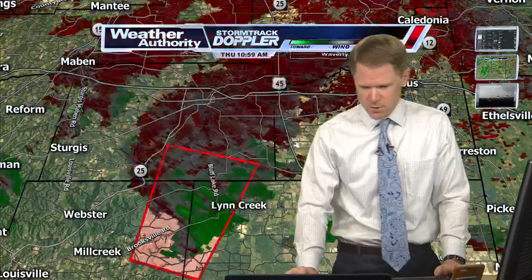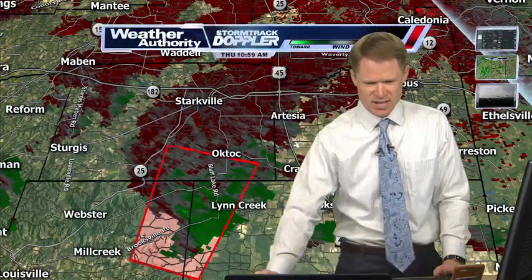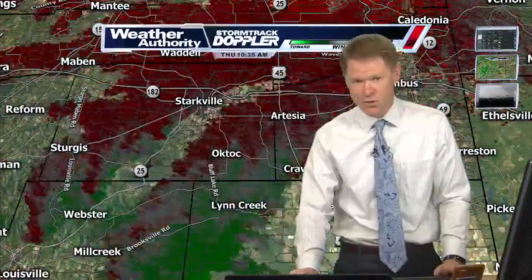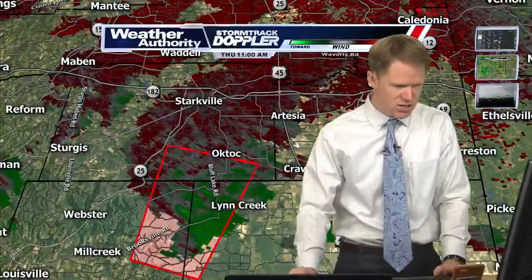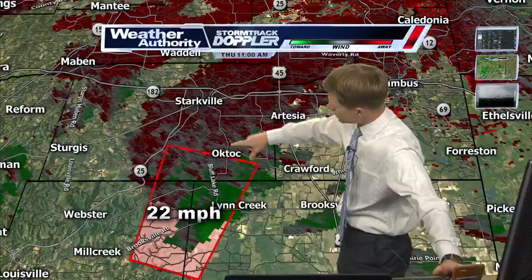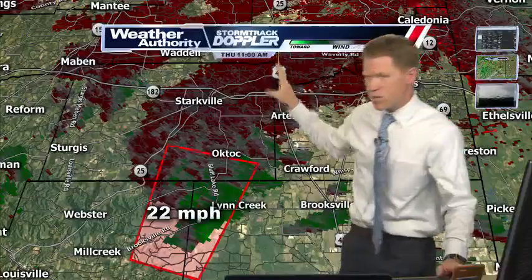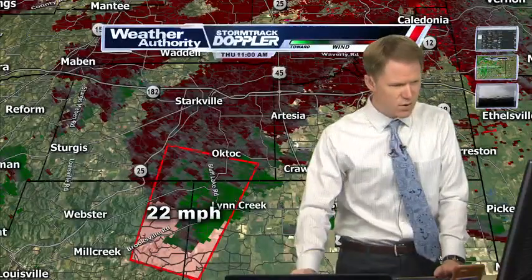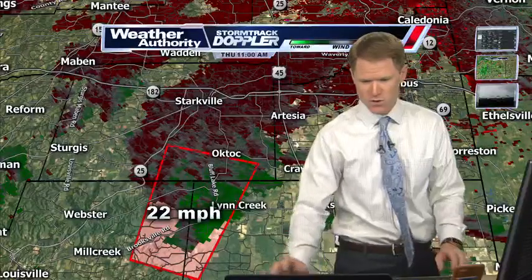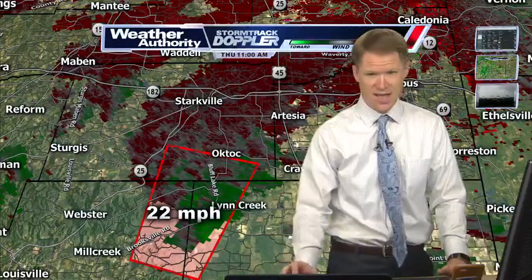We're going to go to the wind mode on some of these and start assessing exactly how that is laid out. And we still show rotation. They've all shown this. That rotation near the Lynn Creek area, moving northward, will go in the direction of Oktok. Hard to say at this point whether or not this warning will be extended farther northward. Luckily, I don't imminently see a tornado on the ground, but we're also not going to get these reports until after the fact.